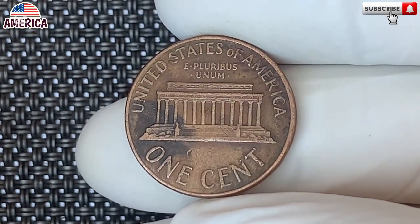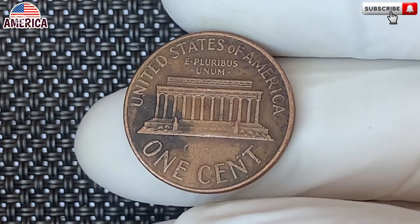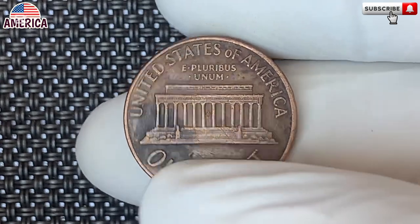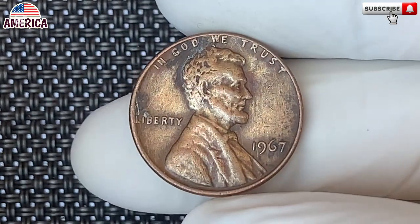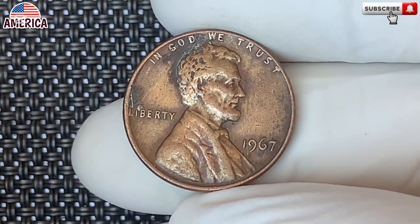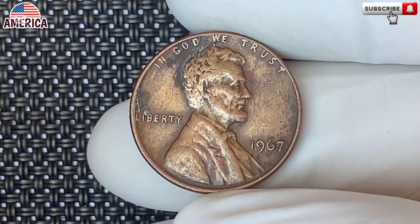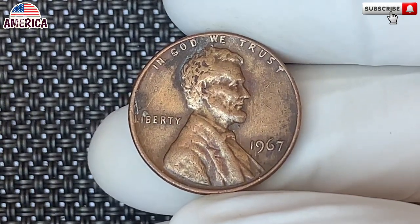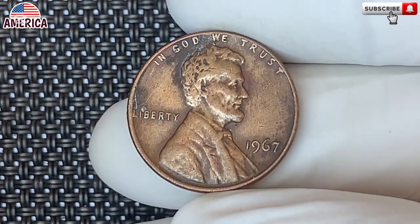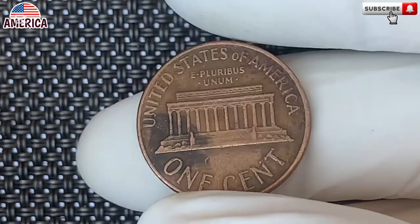Now, you might be thinking, it's just a penny, right? How can it possibly be worth much? That's a fair question, but the value of a coin isn't always based on its size or denomination. It's all about the rarity, condition, and the historical context surrounding it. Most 1967 Lincoln pennies were heavily circulated, which means they've been exposed to years of wear, scratches, and other forms of damage. But here's the catch: a very small percentage of these coins survived in pristine, uncirculated condition.